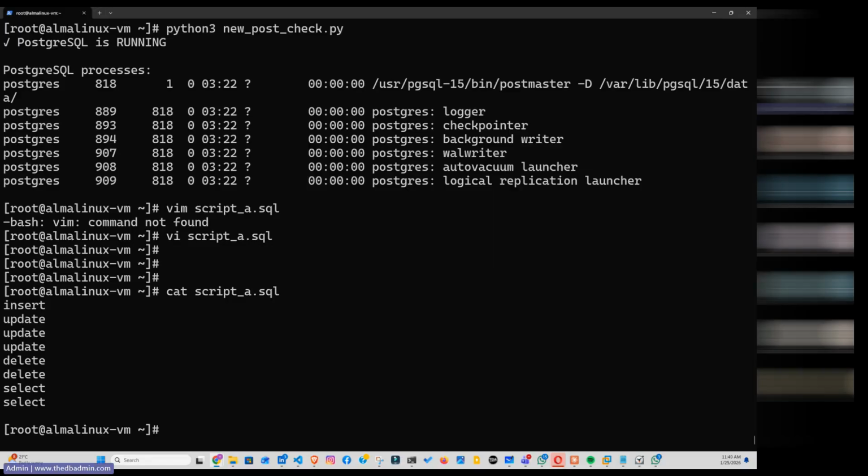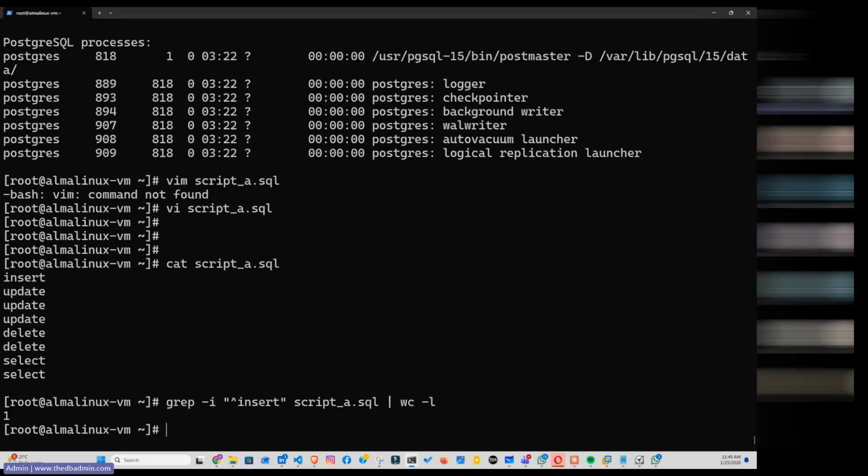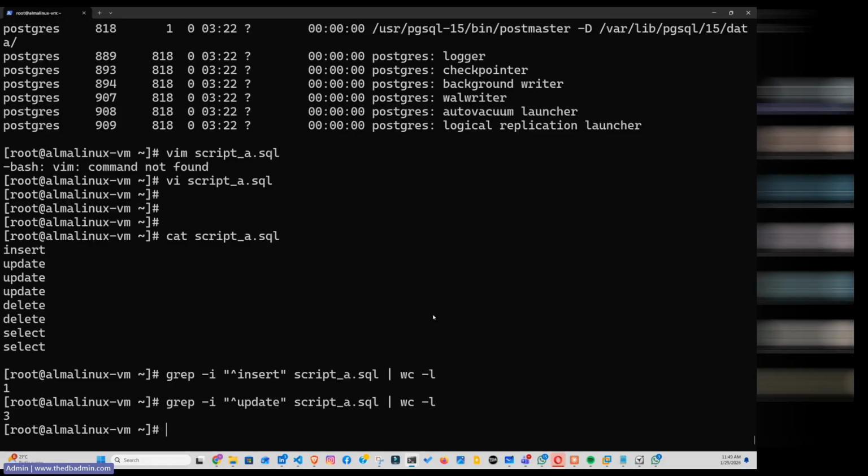Let me show you one quick script which will give us the output. Basically, if I want to do it at the Linux level, I will do grep -i insert, and it will give me the count of that specific string. How many updates are there? I will simply say update, and it will give me the count. But I want to do the same thing using a Python script.